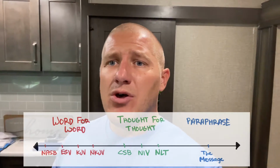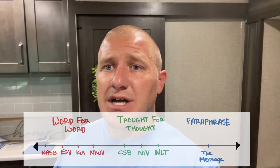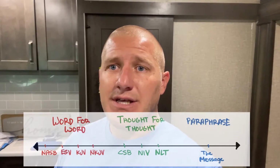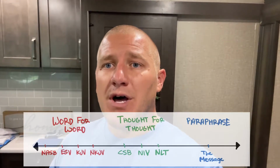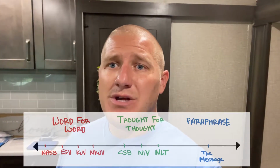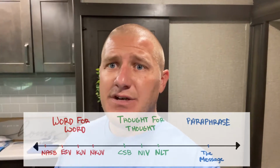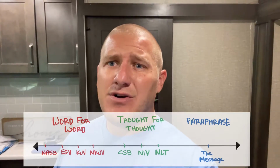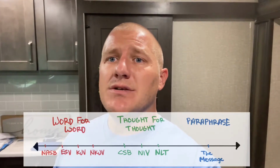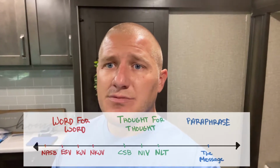As you're going to see in the chart below in the red, these are the word-for-word translations. These translations are basically where the scholar goes through the Bible word for word and translates it as accurately as they can to the original text. One of the drawbacks to word for word is while it's fairly close to the original languages, it's also kind of hard to read sometimes. If you've picked up the King James, NASB, ESV, if you're not used to reading your Bible, it can be kind of difficult to understand. It doesn't flow as smoothly as translations like the NLT. And that's because when they're translating it, they're trying to keep it as accurate to the original words used in the original manuscripts as possible.